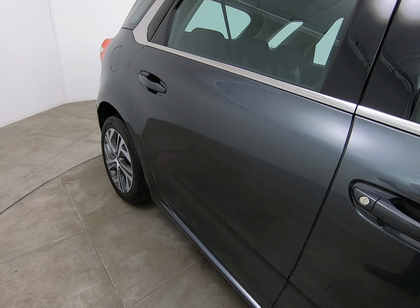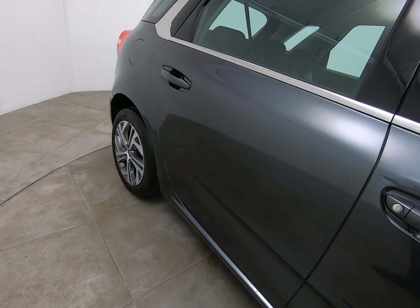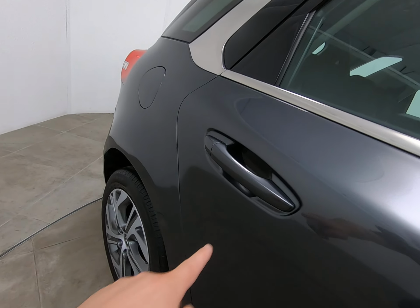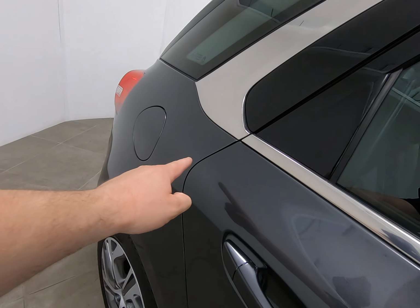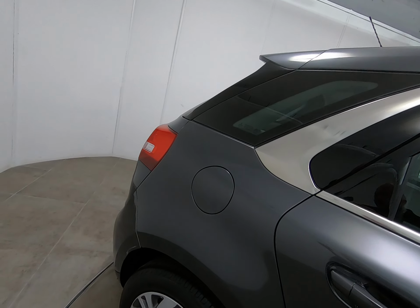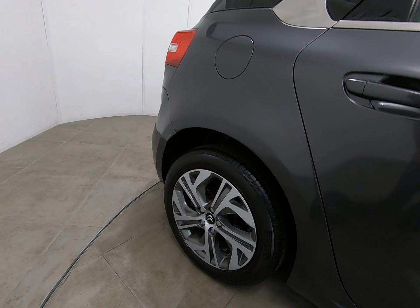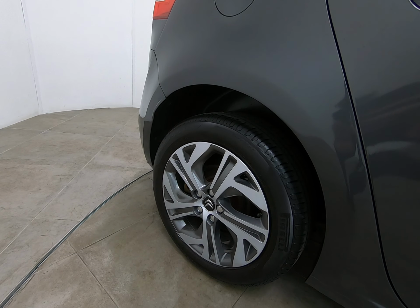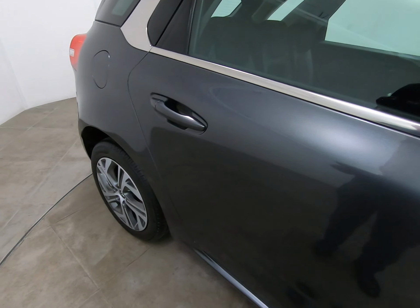Onto the rear door, in identical condition, struggling to see anything detrimental to point out. That does include no marks underneath the handles again, no chips to the door edge. Can't see anything to mention on this rear panel either. That alloy wheel, exactly the same as the driver's front. Struggling to see a single mark.